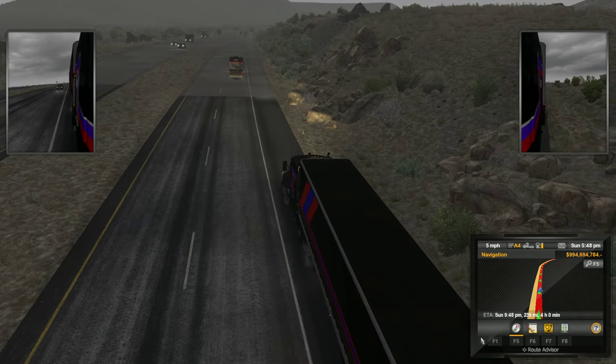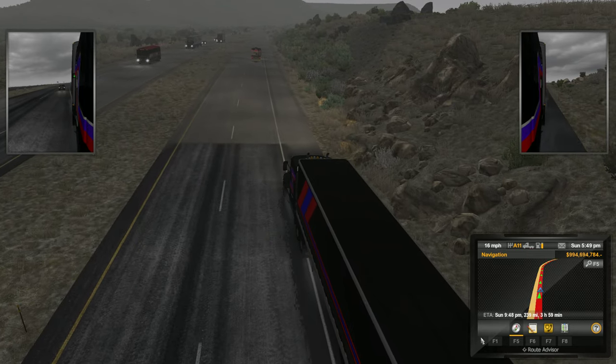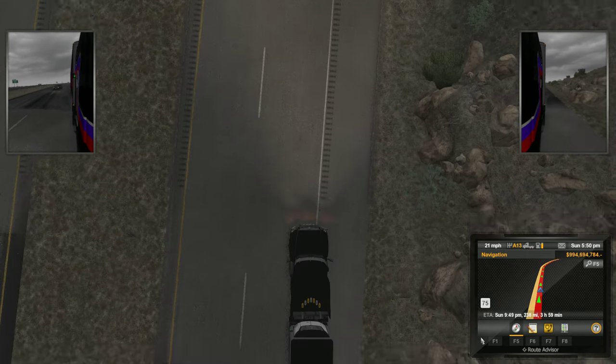Now as I said before, I use an Xbox One controller to play this, and I don't have head tracking.